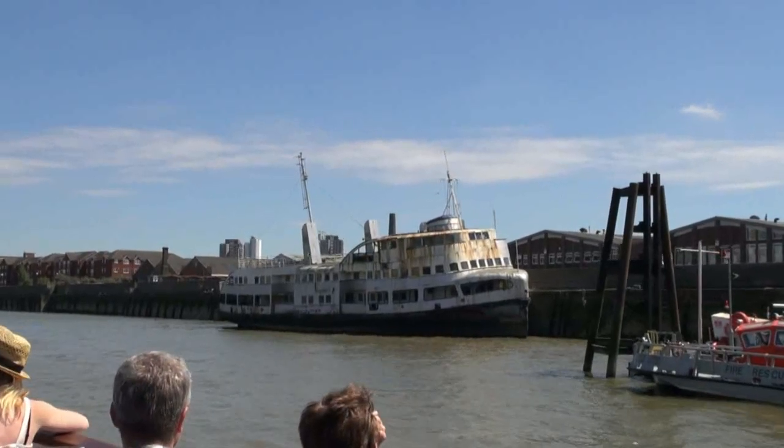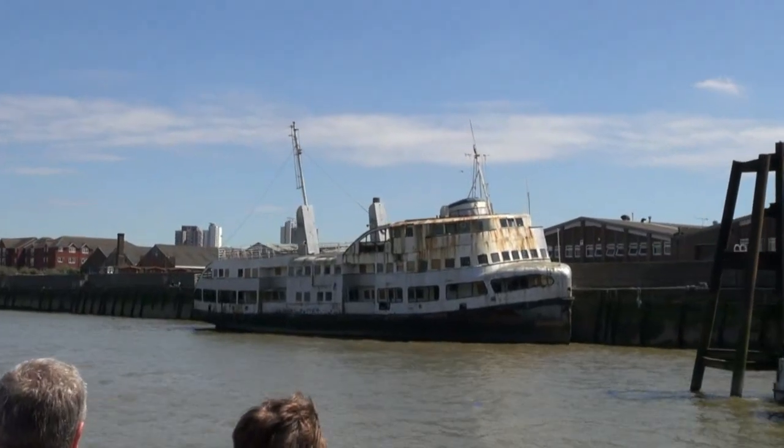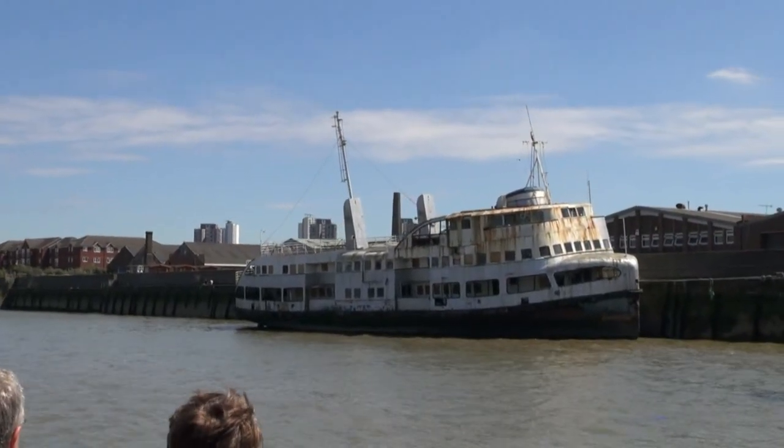See one of the old Merseyside ferries. This one's called the Royal Iris. Used to work up on the River Mersey in Liverpool.